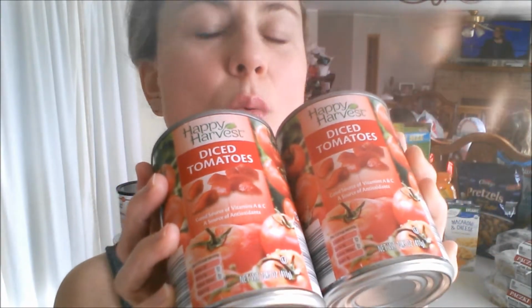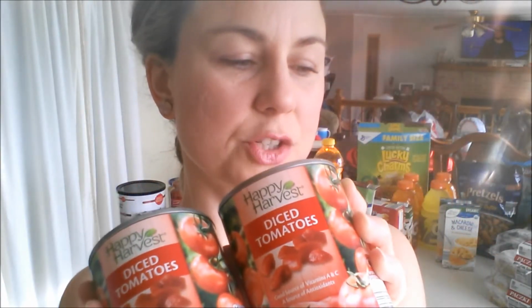This is for one of my meals for the week, which I will go over at the end, and I will read out all the meals I have planned for this week. And all this stuff that I bought includes the ingredients I need for each of the meals.